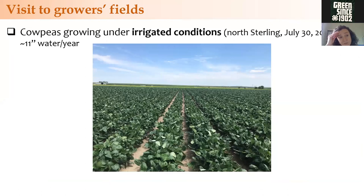Usually the amount of water is about 11 inches of water per year that they put, but really, I've talked to Jason about this often, and we don't know really what is the optimal amount of water for this crop to grow. And you can really, really easily reduce cowpea yields if you add too much water, and also if you add too much fertilizer. So it's really tricky, cowpea. It doesn't like fertilizer and water, right? It doesn't like input. So that's kind of a good thing after all.